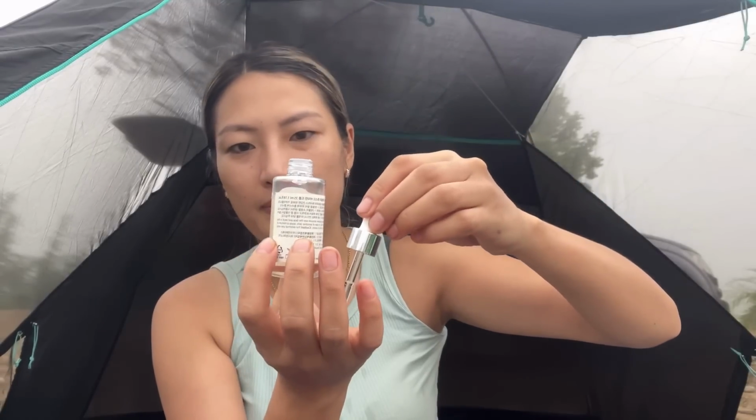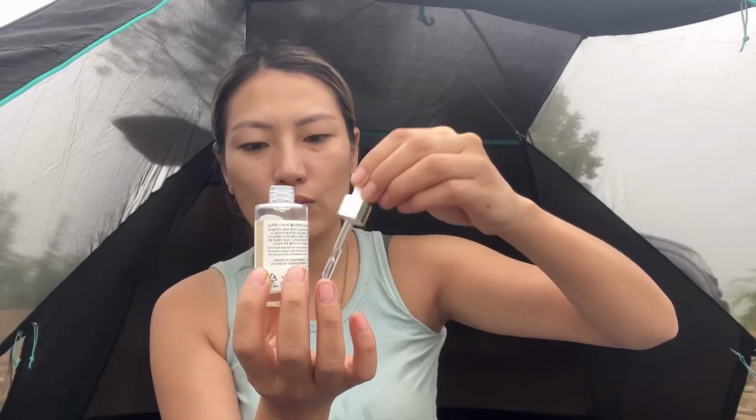So this is a serum. Vitamin drop. I'll just wear this one first. Just dab it gently. I have a very dry skin, so this is really good for my skin. It actually keeps me looking moisturized, you know?